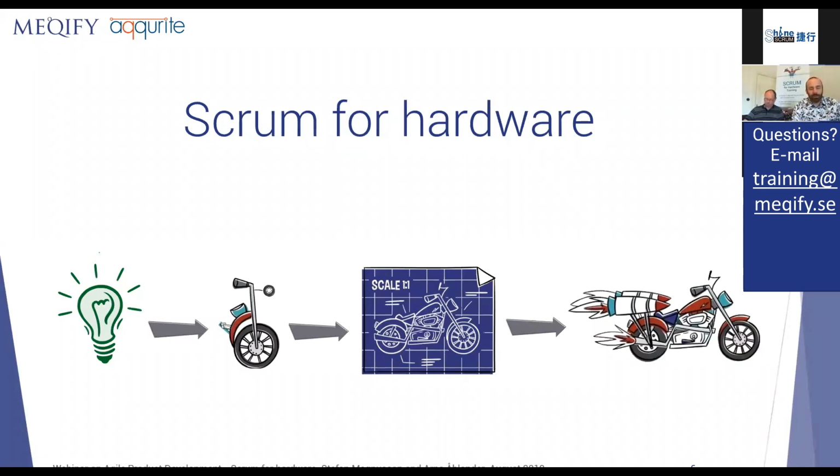I started as a technical project manager at Sony Ericsson at the time where they built mobile phones and actually had a really big chunk of the world market. I will come back to that a little bit later.